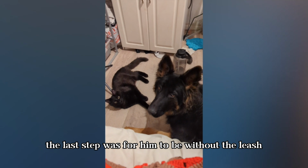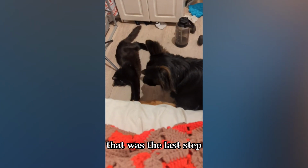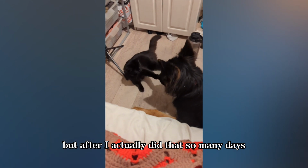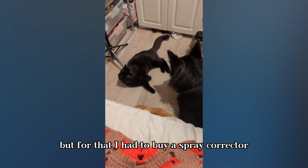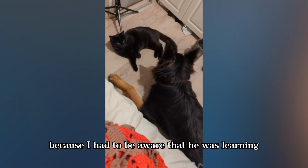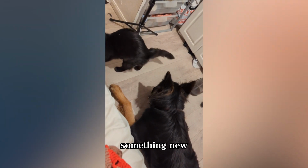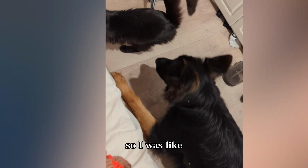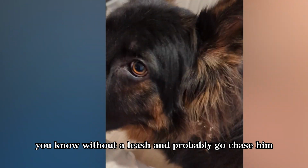And then the last step was for him to be without the leash. That was the last step. But I actually did that for so many days, and for that I had to buy a spray corrector because I had to be aware that he was learning something new. So I was aware that he probably was gonna mess up without the leash and probably go chase him.